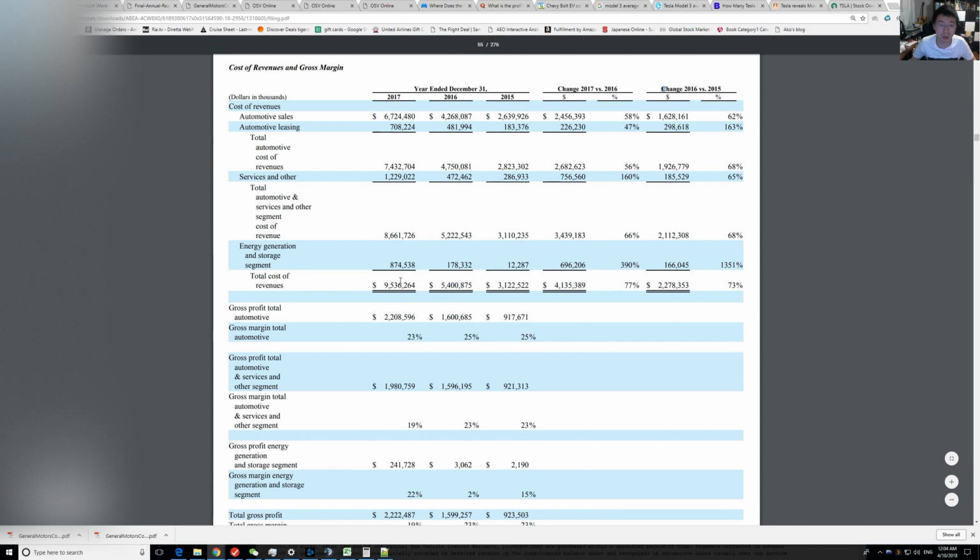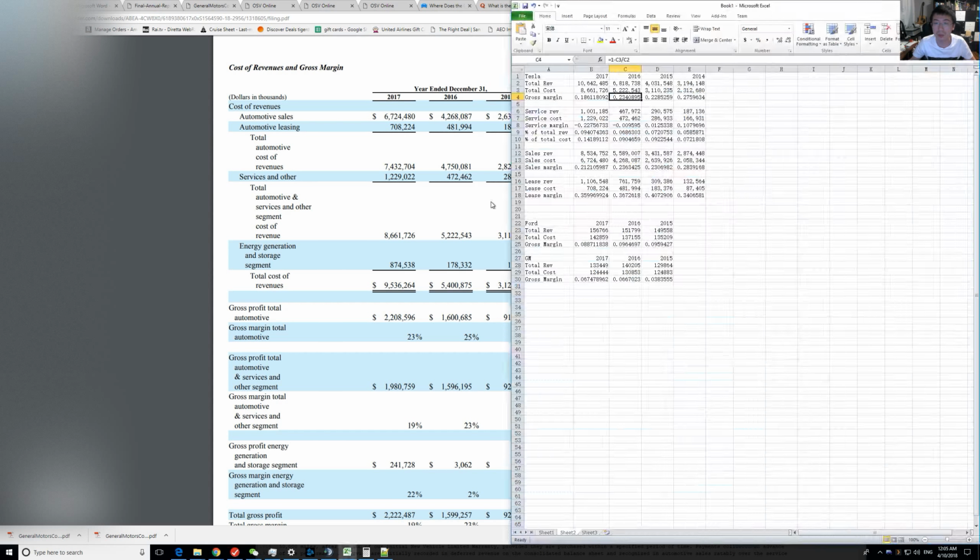Now you look at here. That is not the same. That actually becomes this. So they now break out the gross profit margin for total automotive, and then they separate out the services. You can see that once you include the services, it drops significantly, by 4% of revenue. So what is the deal with their services segment?